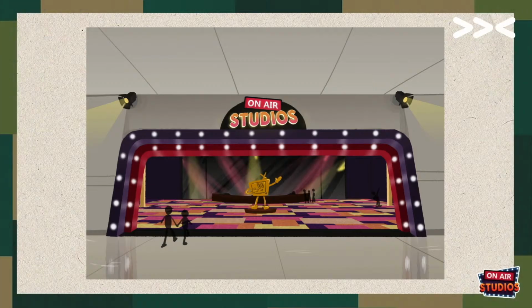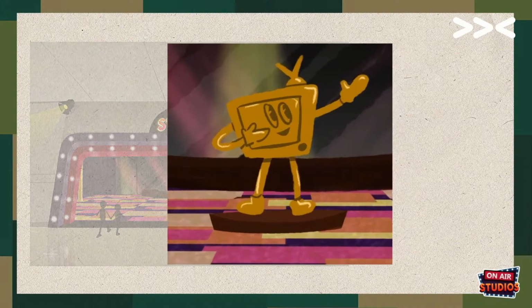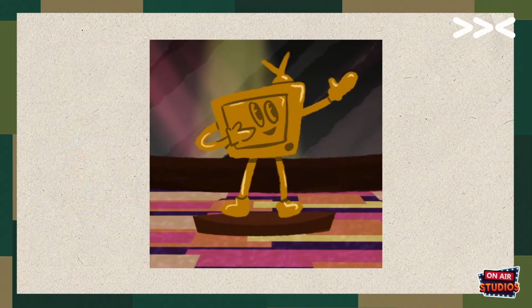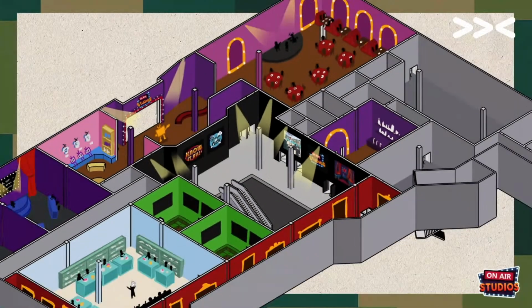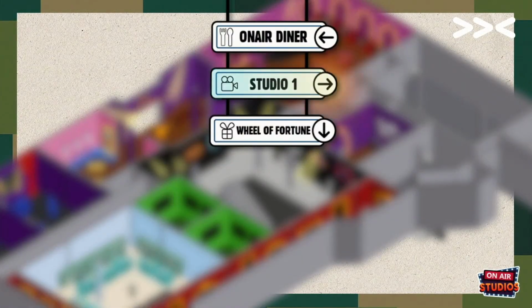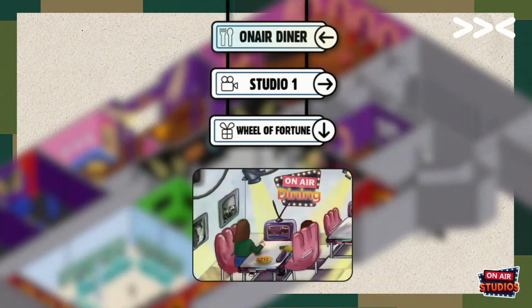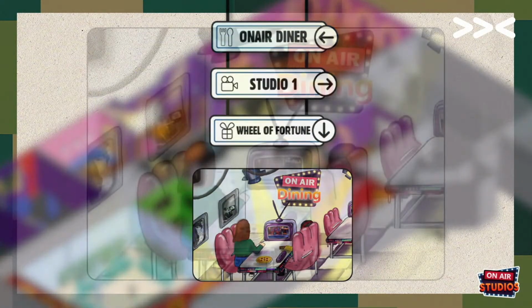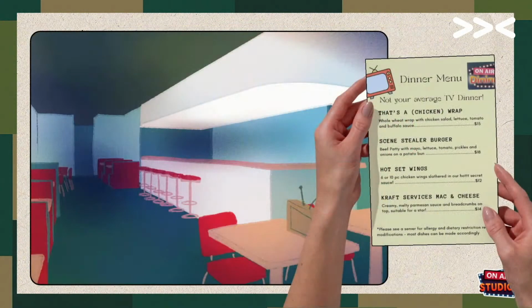As guests enter On Air Studios, they're greeted by a large golden statue of our beloved mascot, Telly. Telly's been around since the very beginning of television. From black and white broadcasts to binge-worthy streaming, there's nothing Telly doesn't know. From here, if you have a ticket for one of our TV show experiences, you may enter our backstage area. But even if you don't, whenever you get hungry, you can fuel up with a meal at On Air Dining, our vibrant and interactive mall-side restaurant.